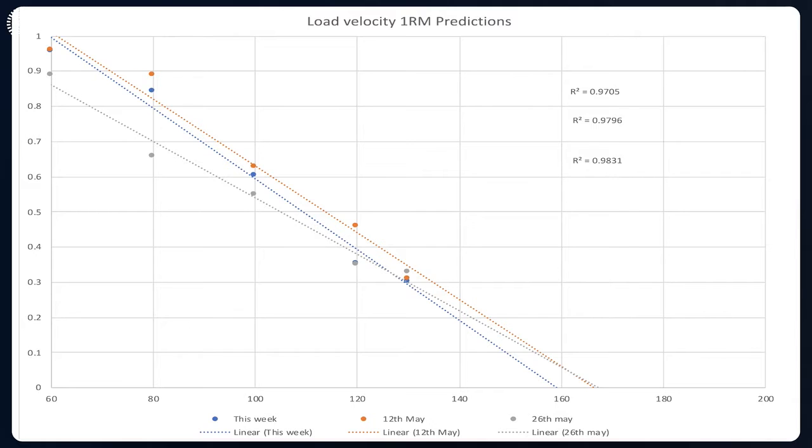So we've got the last three tests. The current one this week is these blue dots, and then the prediction for where we'll end up is going to be the blue dotted line. And the overriding message here is that it has gotten worse. You can see it points at 0, it's below these 2 points, which are the previous 2 weeks. That's not good news. Certainly not what you want if you're trying to get stronger, to have a prediction that says you're going to look weaker.